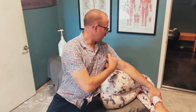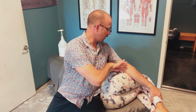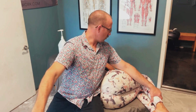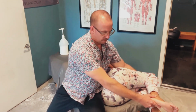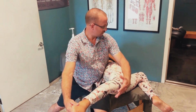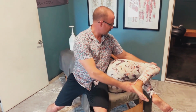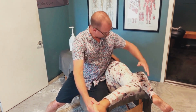From here, let me hold the weight of your leg. All you focus on, when you exhale, you're going to bring your knee as far back behind you as you can. Okay, inhale big and bring your knee back. Squeeze that glute. And you feel the stretch on the front of your hip? Any discomfort in your back? No. Inhale big, exhale, squeeze that glute.